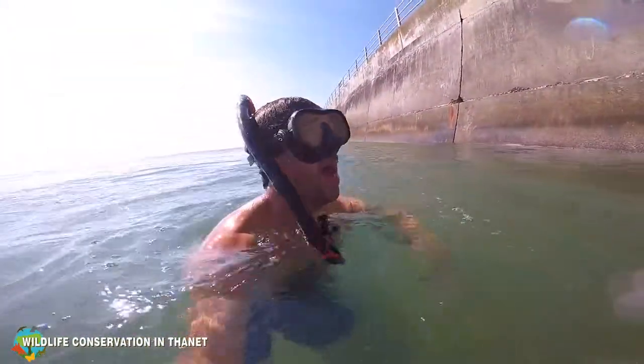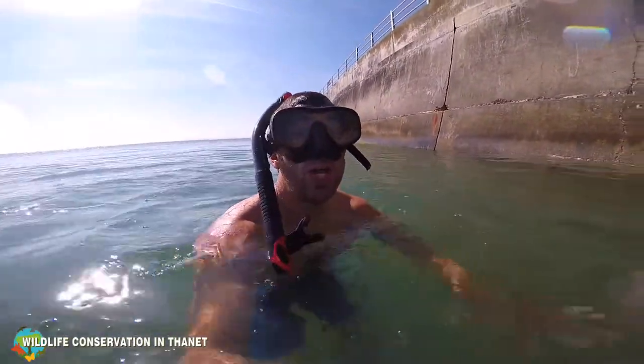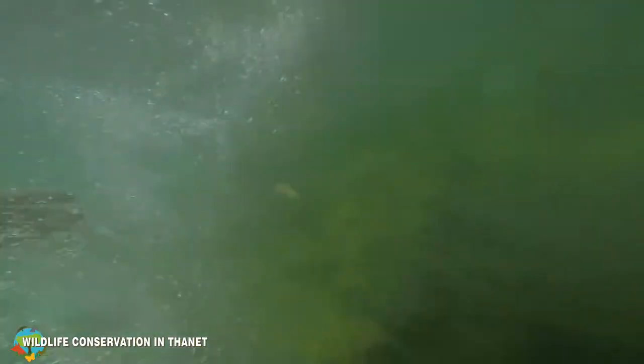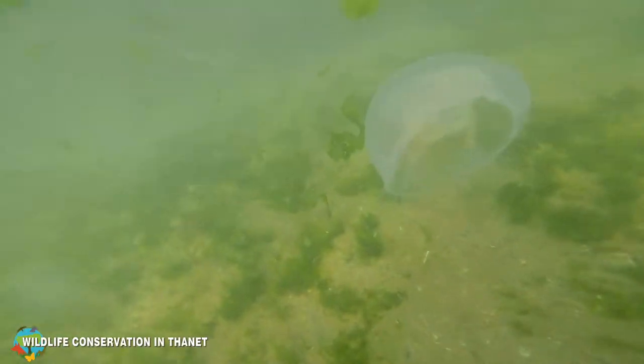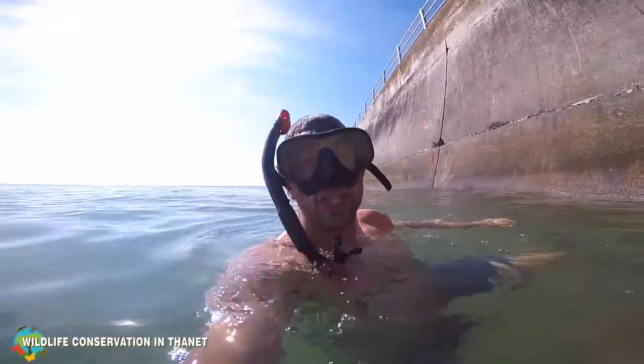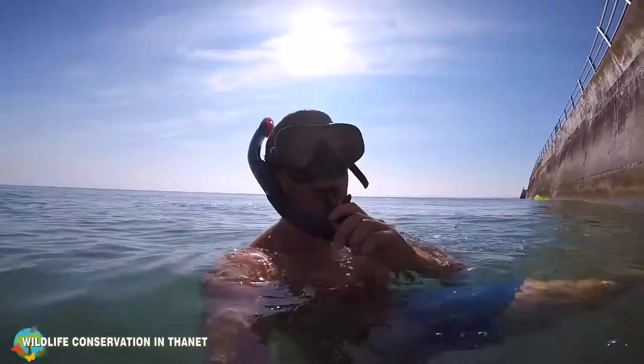Straight away, I found a great big moon jellyfish. Check it out. Now that's got stingers on it, so I've got to keep away from it.